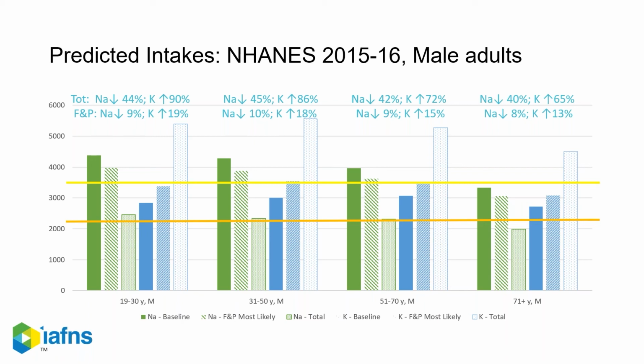On these slides, you'll see baseline estimates in solid green for sodium or blue for potassium, the predicted estimates representing the most likely feasible and practical replacement models are represented by the bars with the diagonal lines, and the predicted estimates representing total replacement are the light shaded bars on the right of each set. You can see that sodium intake in the youngest subpopulation of adult males is approximately 4,400 milligrams per day, but this sodium intake declines with age, while potassium intake is a little more consistent and ranges between roughly 2,700 and 3,100 milligrams across these four age groups.